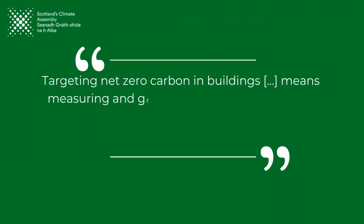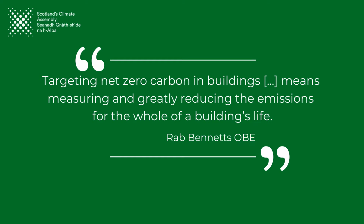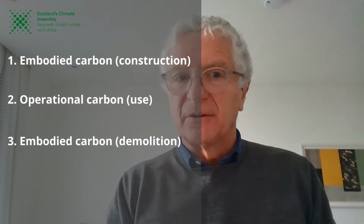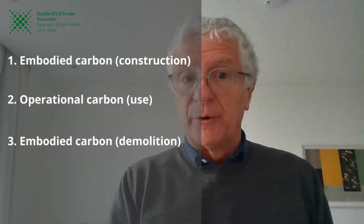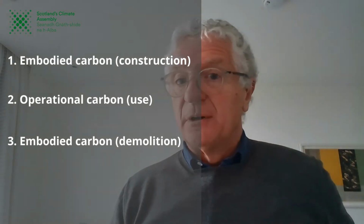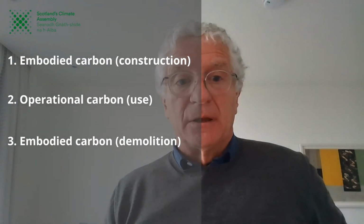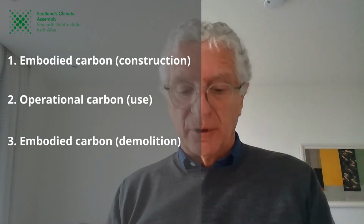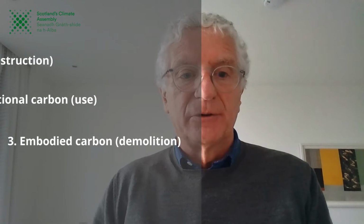Now, targeting net zero carbon in buildings like these means measuring and greatly reducing the emissions for the whole of a building's life. And that really comes in three parts. The first part is the embodied carbon, which is produced by the actual construction processes. The second part is the operational carbon produced by the building in use, which of course could be for the life of 50 or 100 years or more. And the third and last part is the embodied carbon produced by demolition, or reusing the building for another function at the end of its first life.